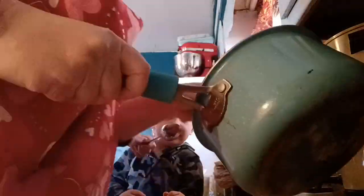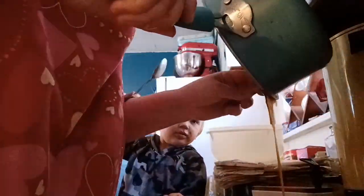Then what I'm going to do is pour the sugar and honey mixture over top, and I'm just going to stir well, and then I'm going to bake it in the oven.